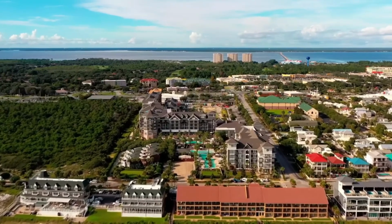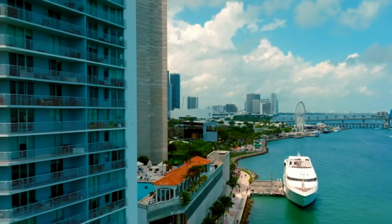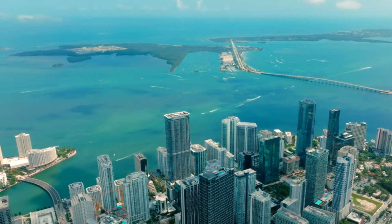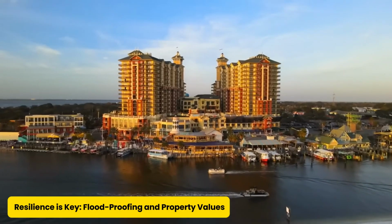Familiarity with Federal Emergency Management Agency designations can help prospective buyers better anticipate insurance needs and navigate the complexities of high-risk real estate in a region increasingly affected by climate-related risks. Resilience is key.